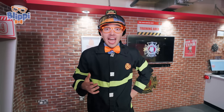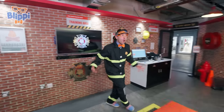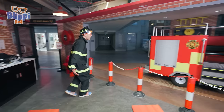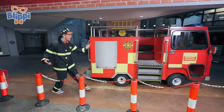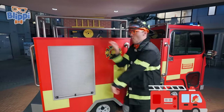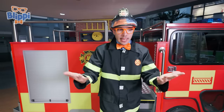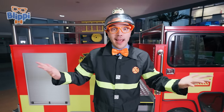I think we're still missing one thing. That's right, a fire truck! And check it out! Whoa! It's an actual Kidzania fire truck! Yeah! Whoa! I feel like I'm almost a real firefighter now.